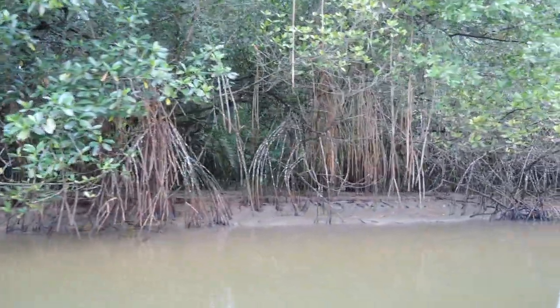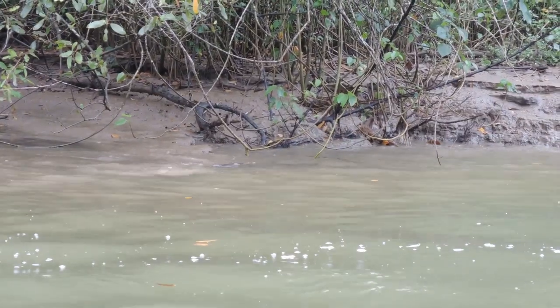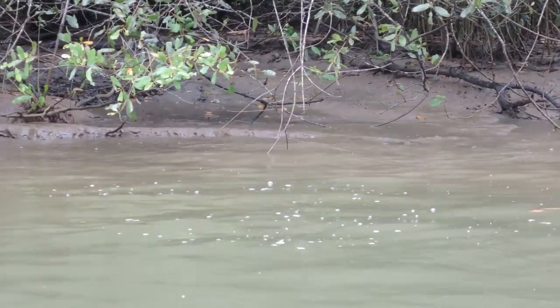Okay, left hand side we have the little bird, the spotted sampa. Yeah, it's hard. It's the fruit on the tree. His head's not real big.